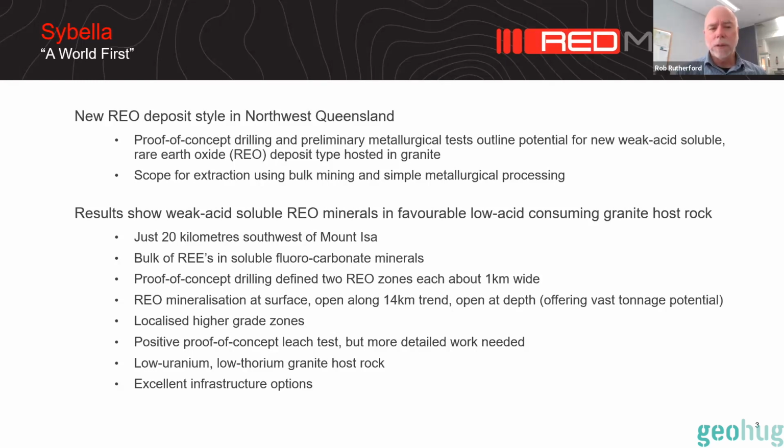The results to date show we've got these weak acid soluble rare earth minerals in what is a low acid consuming granite host rock. It's just 20 kilometres from Mount Isa. The bulk of the rare earths occur as soluble fluorocarbonate minerals, and we'll talk about that.